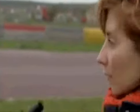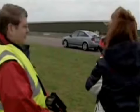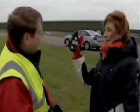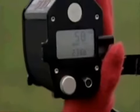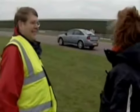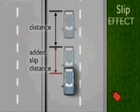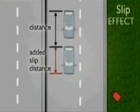So I tried out one of the latest models of the most commonly used gun in Britain, the LTI 2020, on a wall. 58 miles an hour. 58 miles an hour. It's that easy. From a wall. That's not moving. That is amazing. Definitely not moving. So in theory, if an operator moves the gun along the side of a car while taking a reading, this could add the length of the car to the distance travelled. And we calculated this could add up to 30 miles an hour to the speed recorded.